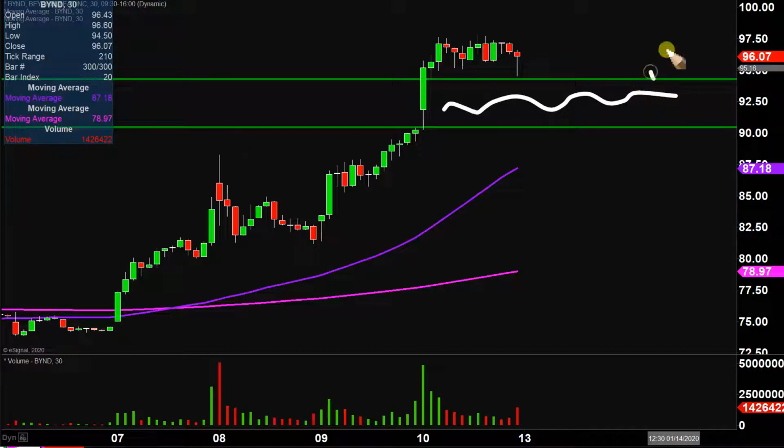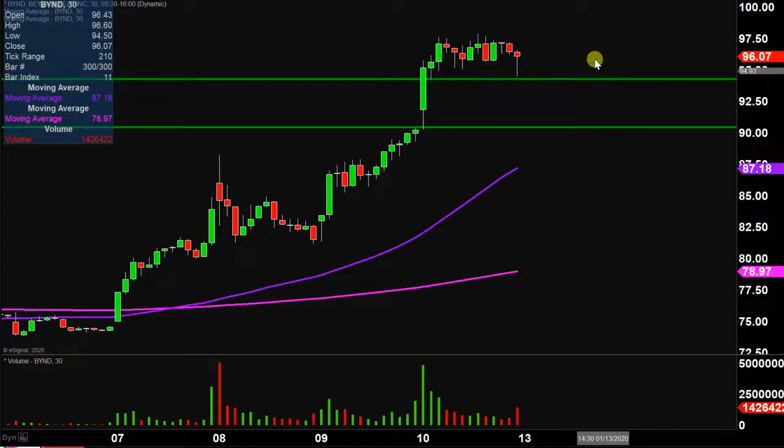So a whole lot of shorts are watching that area right there, wondering if the price does fall through there, will it give enough movement to potentially pull out some profits? And like I said, myself included.